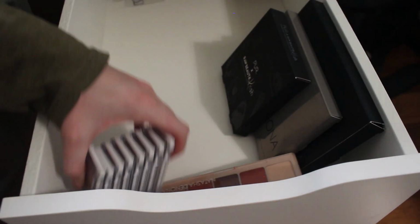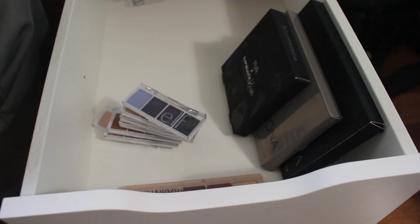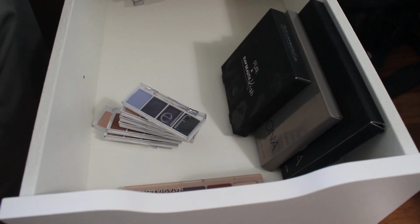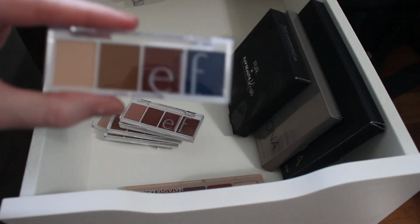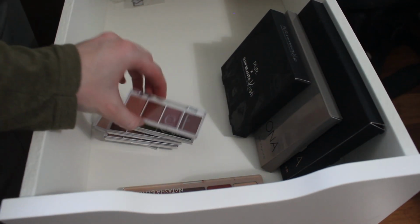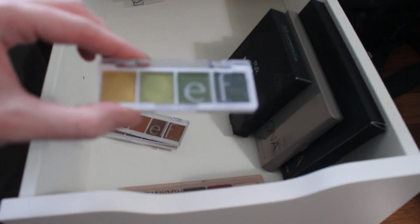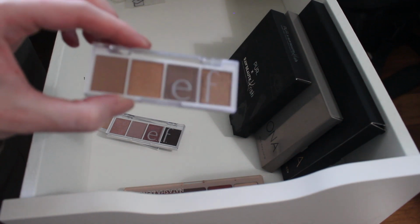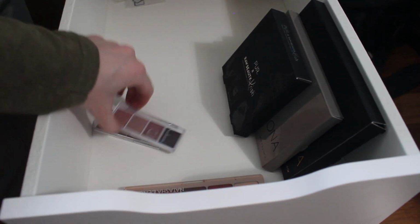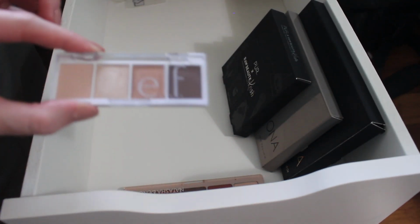Back down here I have all 8 of the e.l.f. bite-sized palettes. So this one is the shade, I think it's Truffles. Yes, this one is Truffles. This one is Acai You. Carnival Candy. This one's Rosewater or Berry Bad? This one's Berry Bad. Hot Jalapeno. This one is in Pumpkin Pie. This one is Rosewater. And then this one is Cream and Sugar.